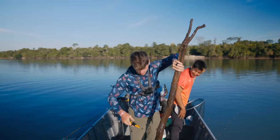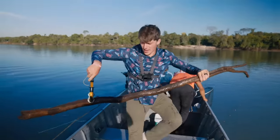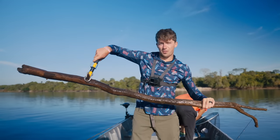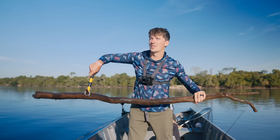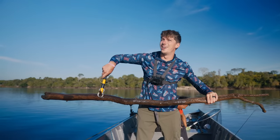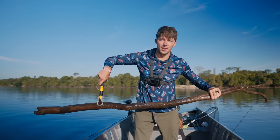Very uncommon fish to find here in the Amazon. This right here is the native stick fish. Absolutely gorgeous. We don't want to keep him out of the water too long. I'm gonna send him back. What a beauty.